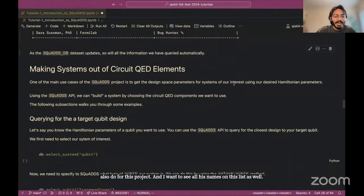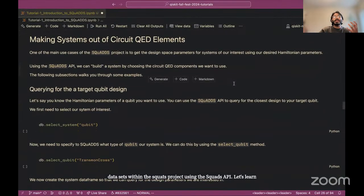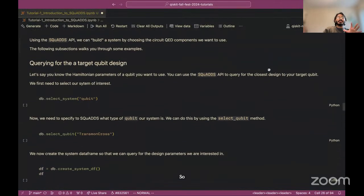Okay, now that we know how to learn about datasets within the Squads project using the Squads API, let's learn a little bit about how we can use Squads to get the design space variables or the designs for our selected or desired Hamiltonian parameters. So this example that I have over here is for the case where, let's say, you just want a qubit.